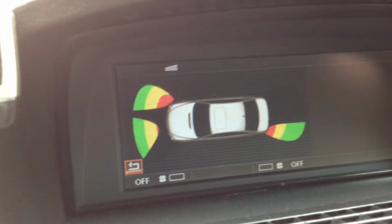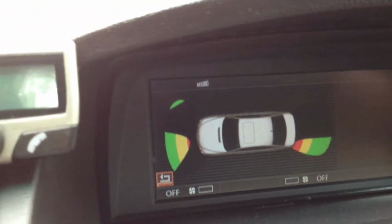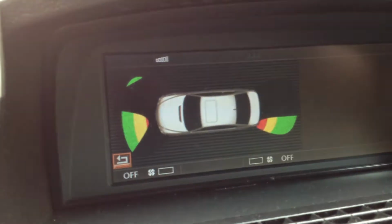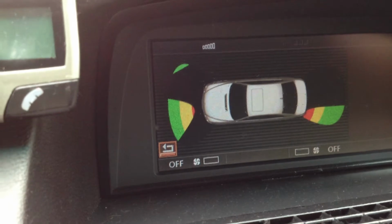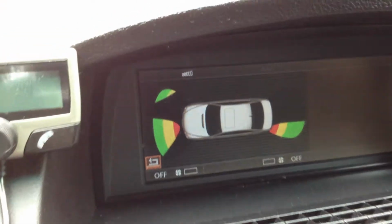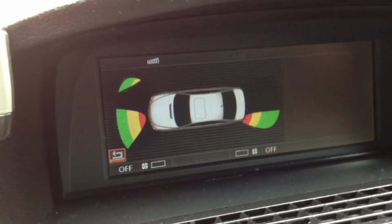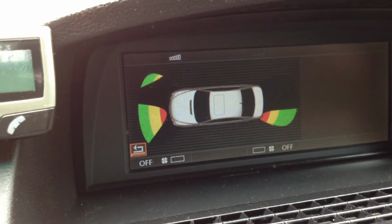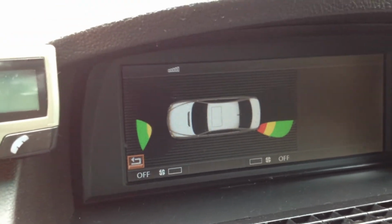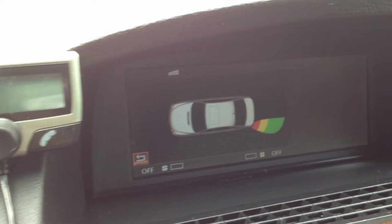Alright, we're going to do another video on the 2004 745. As you see, it has the parking monitoring system. See, as I pull closer or back up. Okay. Now the back one is on because of the bumper cover. But as you see, it works.